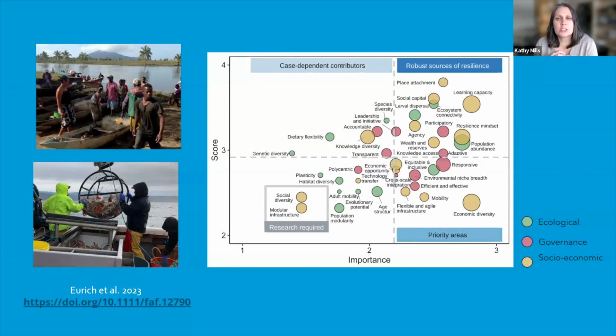So these were just some of the highlighted attributes that emerged from this case study work and case study analysis. But essentially what it demonstrated is that we could use this set of attributes as a basis for a resilience assessment framework for marine fisheries.